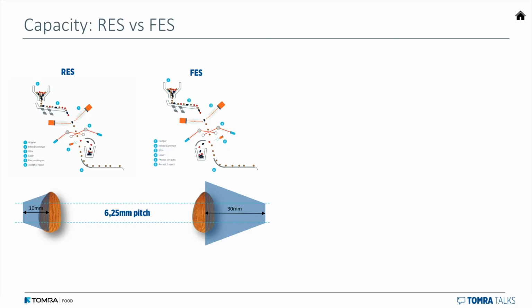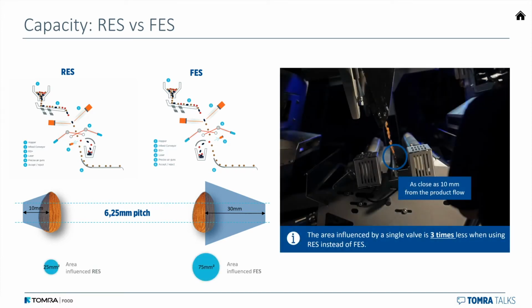So now one of the most important things that we talk about when we talk about the smart ejection system is that we are using a rear ejection system. What that means is that the ejector bar is behind the product as it flows down the chute. Now, why is that important? Well, it allows you to get much closer to the product. So you're only about 10 millimeters away from the ejector bar to the product. If you had a front ejection system, you would need to be more like 30 millimeters away, 3 times further.